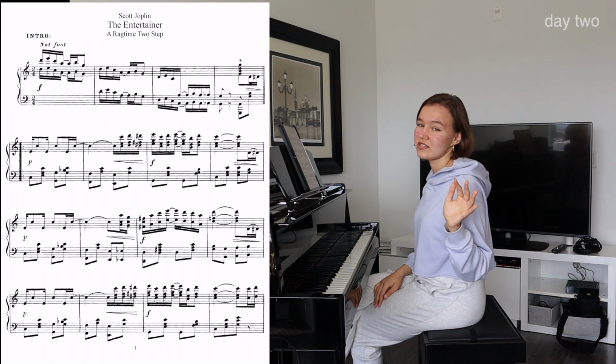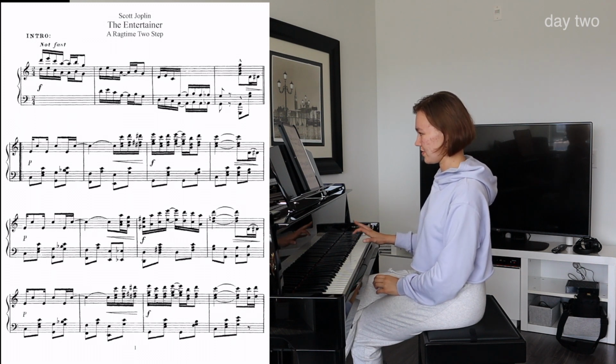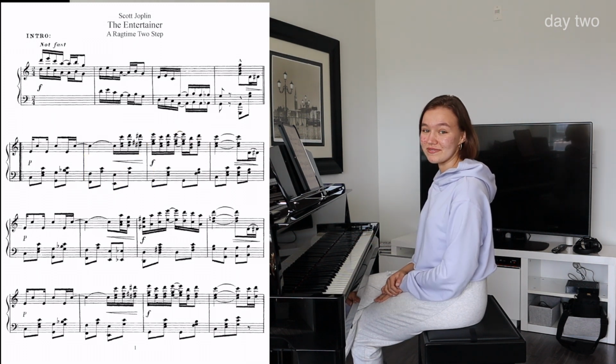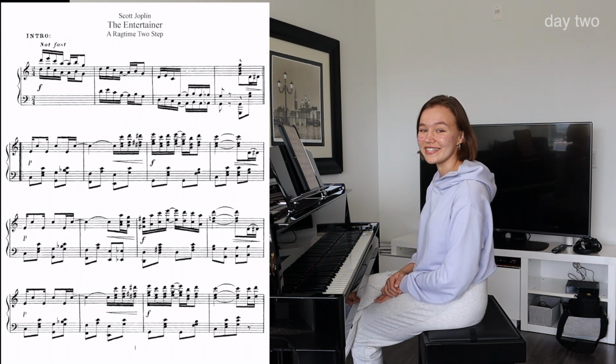Disclaimer, I did start learning this when I was in elementary school, but I couldn't do the left hand because my hand was not big enough to reach an octave. I'm obsessed with it, I love it, and I love that the last day of this ragtime practice vlog, I get to learn my favorite one.